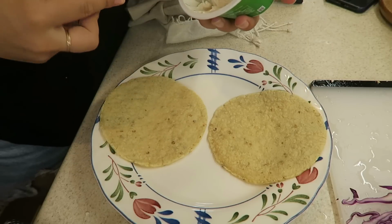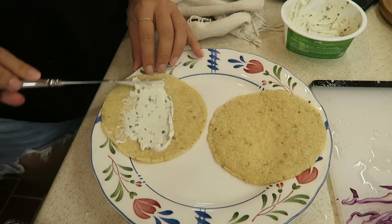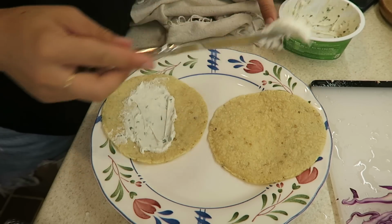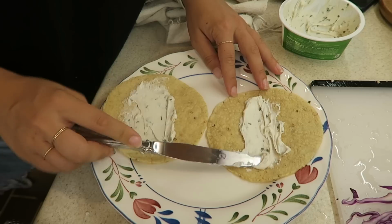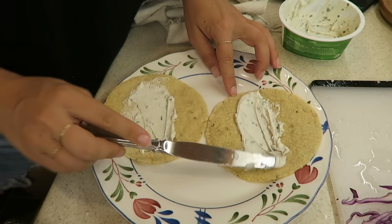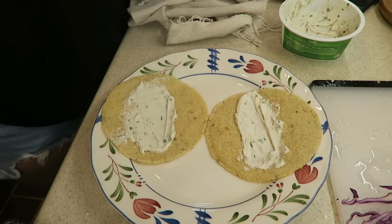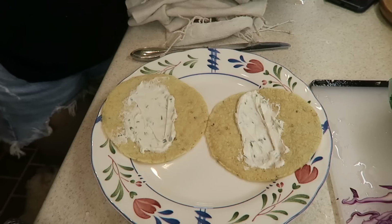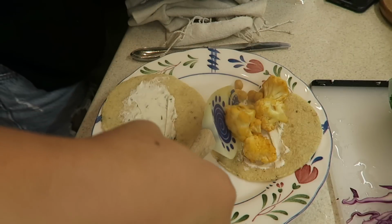So as my bottom, I'm gonna do some Kite Hill chive cream cheese, which I love. It adds a little bit of creaminess. It's kind of like, I don't know, vegan sour cream maybe? Not quite, but delicious. Here is the cauliflower and chickpeas. And I'm just going to scoop it onto my tacos.